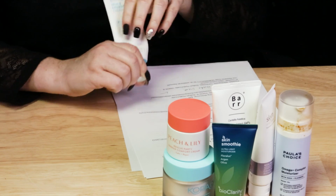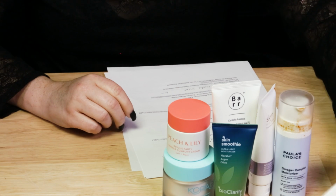And this one is also a good dupe for the Protini. Really enjoy this one. Check it out. If you haven't tried it, it's wonderful. I love it. I'm reaching for it all the time.